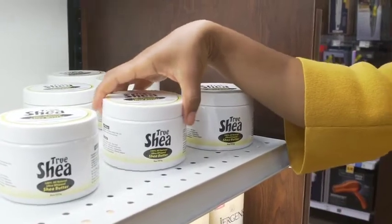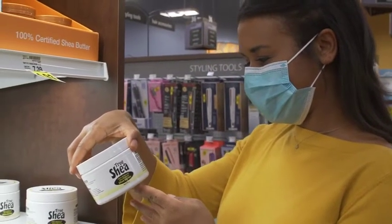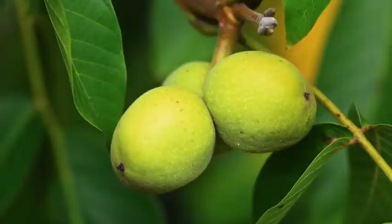So your company supplies natural shea butter, lotion, and black soap products to Kroger. Can you talk about how you got started with that? Sure. So we supply 100% all natural shea butter and black soap to Kroger. And our products are really good for dry skin, dry hair, eczema, and a few other skin conditions. Shea butter itself grows a lot in Ghana, where I come from.